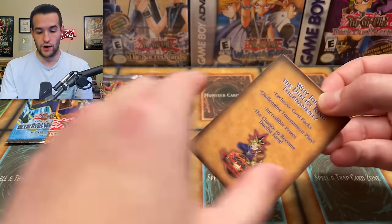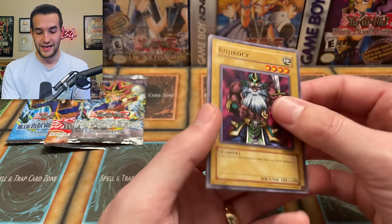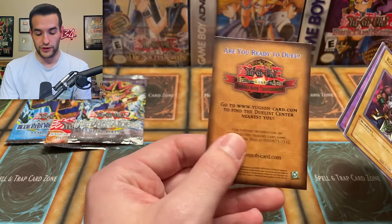It could have Pecanio Moth, so that alone makes it worth it for me. Let's go. Why join the Duelist Kingdom or the Duelist King Tournament? Very nice. Kojakazi and Skull Knight. Oh, that's a good one to get. Very cool. And they're unlimited too. They're not even first edition, unfortunately. So this is a really cool item to get though.